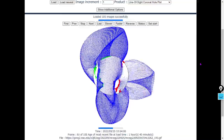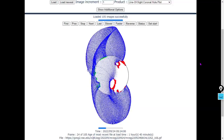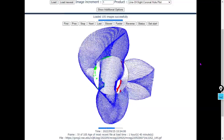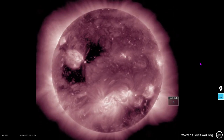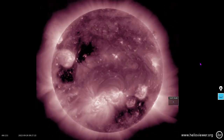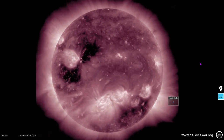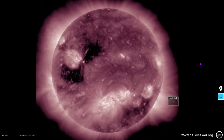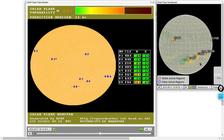Here's our coronal hole line of sight plot. We've got some North Pole oriented coronal holes that are very well defined here, rotating in from the east. Here's the view from the SDO. You can see those well-defined coronal holes there in the upper left. That's the northeastern quadrant. And thanks for leaving a comment, TinMan1057.